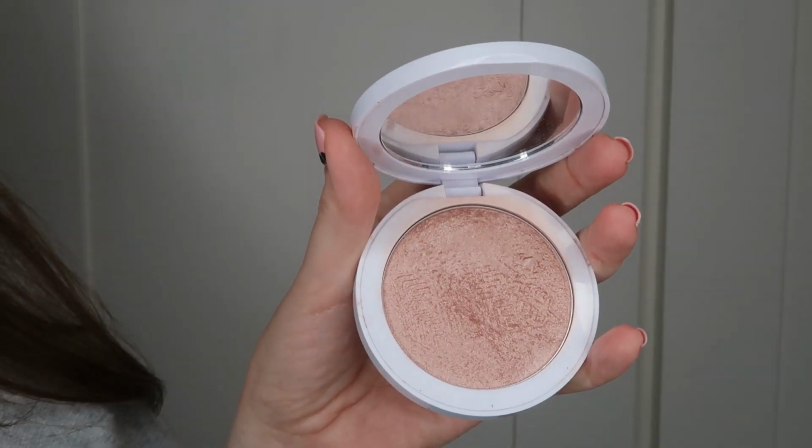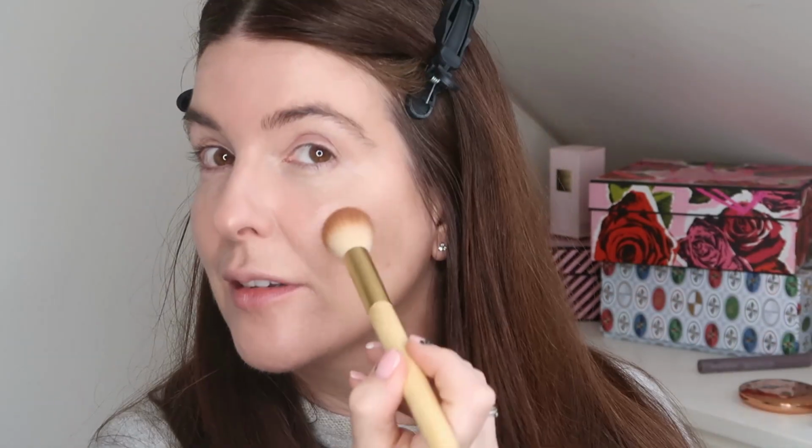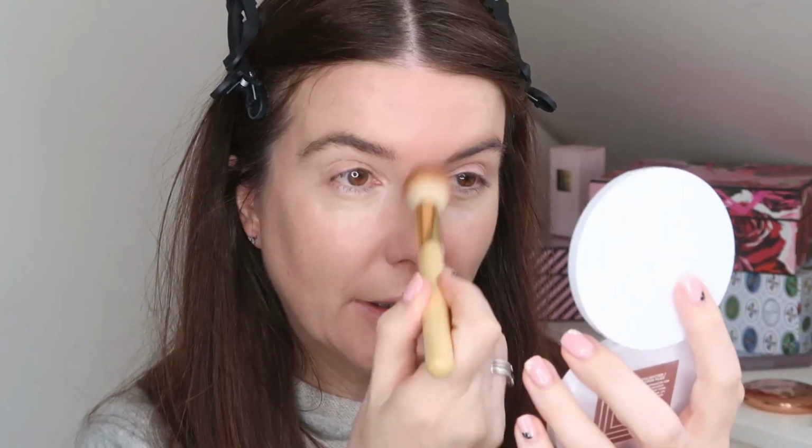My next step, this may seem extreme for a Zoom meeting, but I do love just the tiniest hint of highlighter just to give your skin a bit more dimension in the video. This is my current favourite, well it's been my favourite for a few months now, the Milk Flex Highlighter in shade Lit. I just take this fluffy brush and go a tiny bit over the tops of my cheekbones, nothing major, just a tiny little dust to give my skin that little bit of dimension so that I look more alive on the video call basically.